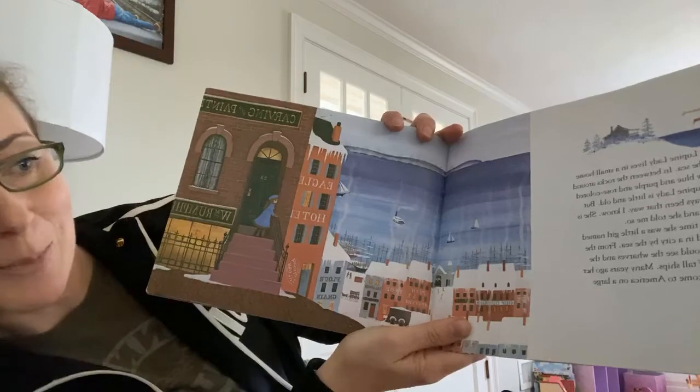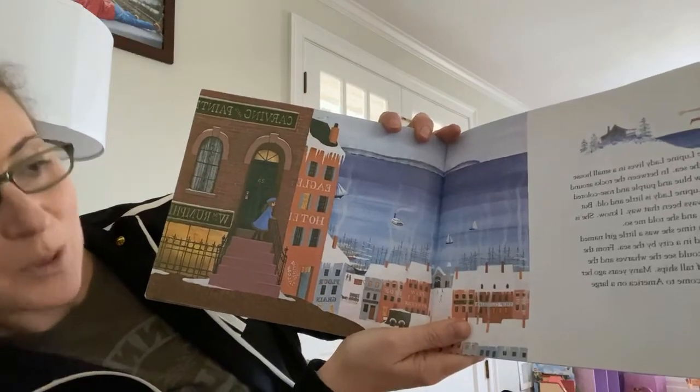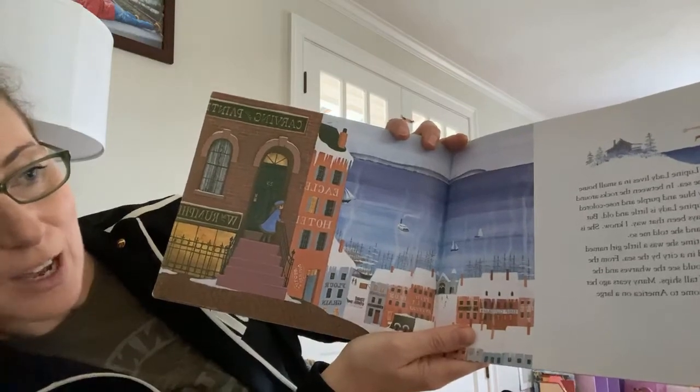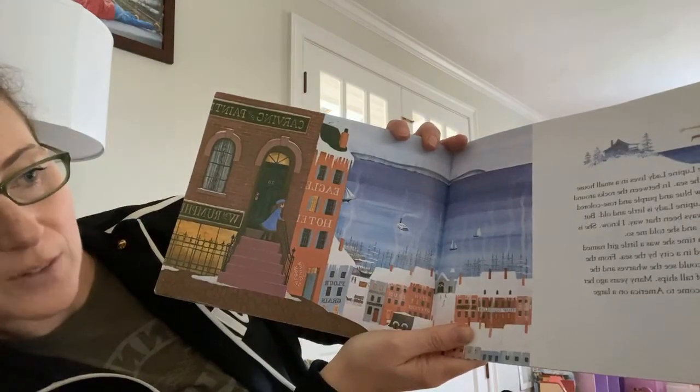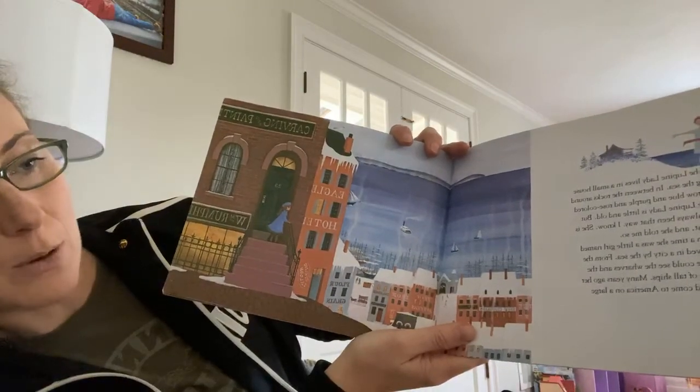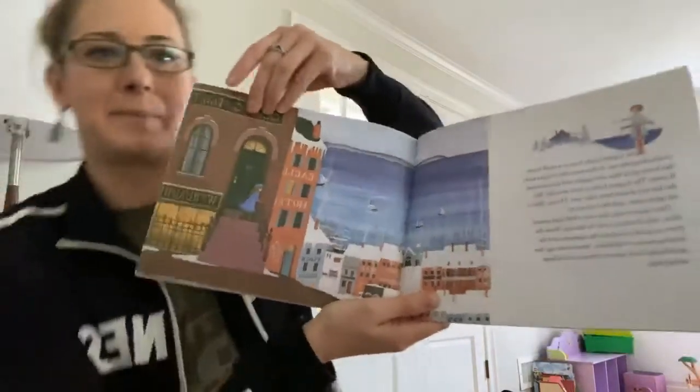I know. She's my great-aunt, and she told me so. Once upon a time, she was a little girl named Alice, who lived in a city by the sea. From the front stoop, she could see the wharves and the bristling masts of tall ships. Many years ago, her grandfather had come to America on a large sailing ship.